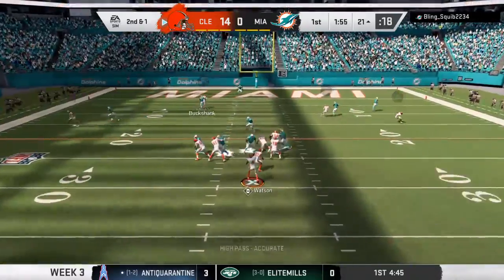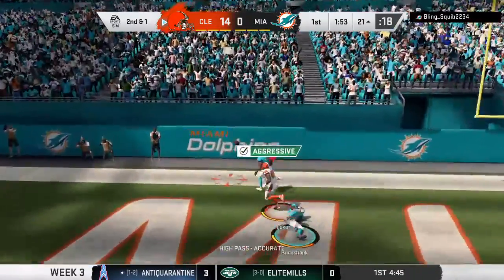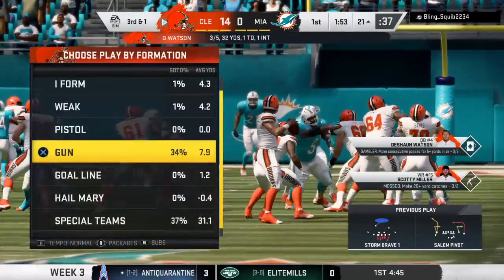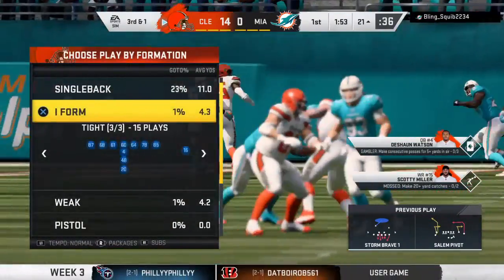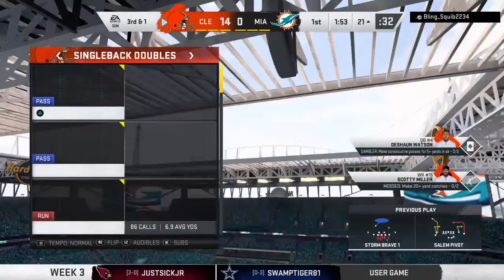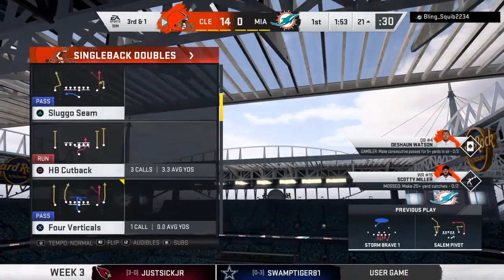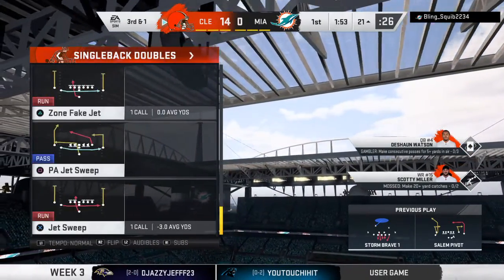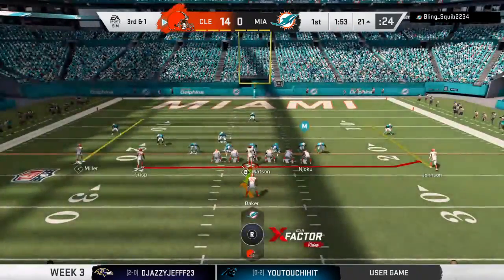Throwing again on 2nd down. Watson. And that'll be incomplete. Good protection that time, and they couldn't hook up on the long one. Now it's 3rd down. I know you felt like saying touchdown there, didn't you, partner? That looked like a sure 6 points, but the contact jarred it free. Got his hands on it, could not hold on through the end of the play.